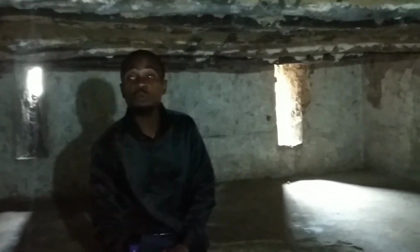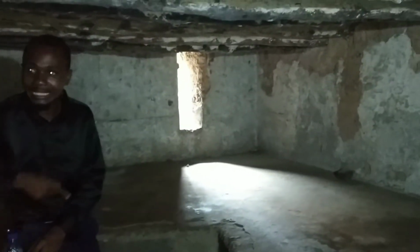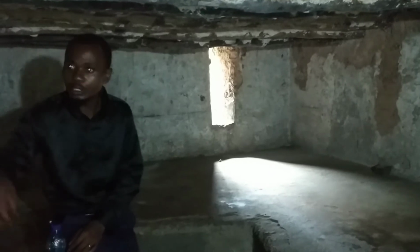The other one there was 75 women and children. That time there were 15 ladies. So in all the chamber, 50 men, 75. The slaves who died here were taken to the ocean to be food for fish. The slaves who survived here went to the market.